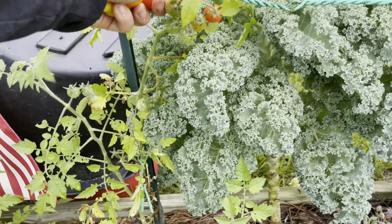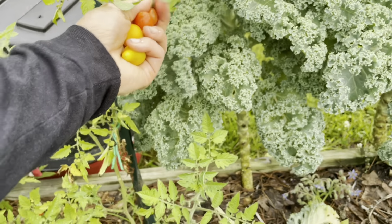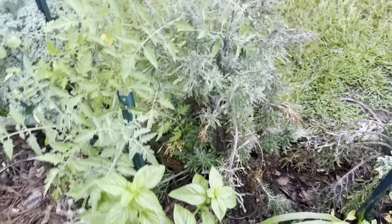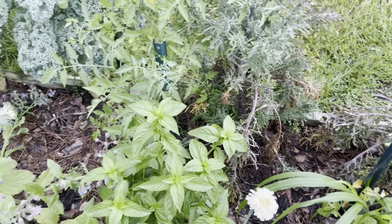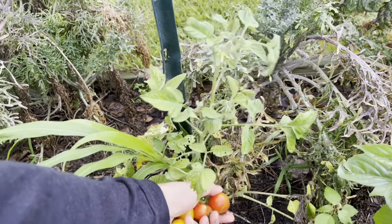The kale is still doing really good. The pests have actually, thankfully, remained over here on these three plants. I am hopeful that they keep doing that, but not gonna be too surprised. If they start migrating over, I need to just take this tomato out.